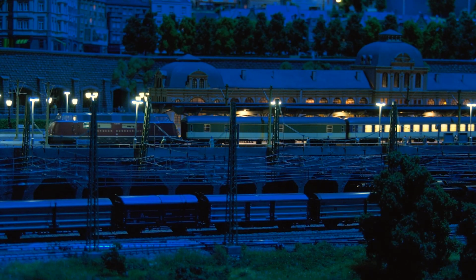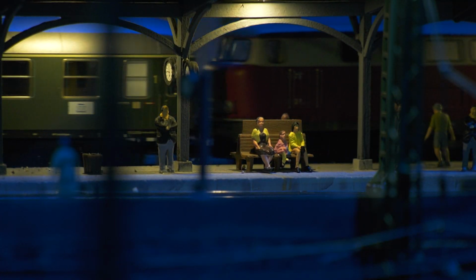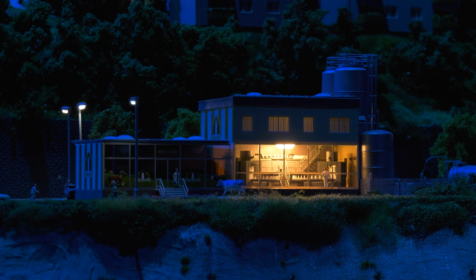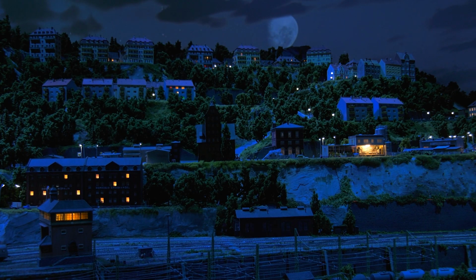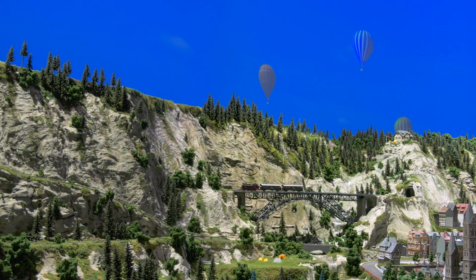Lights go on, lights go off. Everything just like in real life. State-of-the-art technology, such as that used in large theaters, is used here to deliver a spectacle that is truly worth seeing. And when the moon then sets, the bright daylight of the new morning is already setting in.